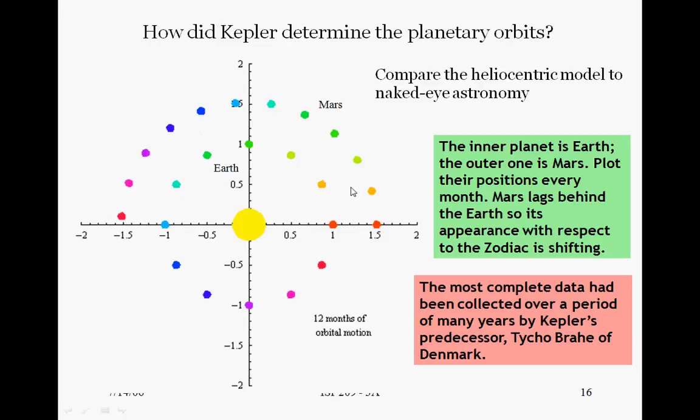And so he realized that Mars and the rest of the planets must be farther out from the sun, so it's got a larger circle to go around. So it's always kind of lagging behind Earth. And in truth, that's how it works. And of course, Jupiter would be way, way lagging back here because it's got a larger orbit.